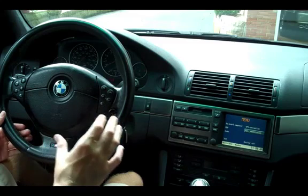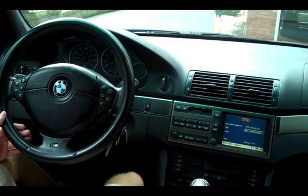They did that because it's a 6-disc CD changer, and the technology in 2000 wasn't that good where they could put it right up in here, and with the GPS there wasn't that much room. So we'll go and take a look back there and see what that CD changer looks like in the trunk. One more thing on the interior before we head to the back.